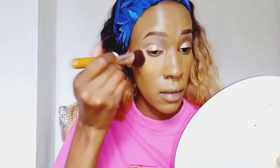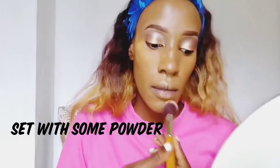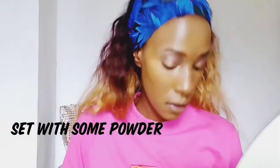So I've just taken a powder brush and some loose powder and I'm applying it all over my face to set the concealer and the foundation.